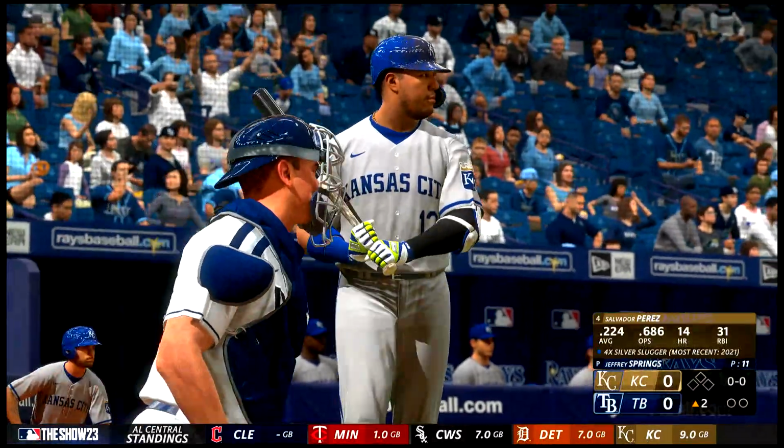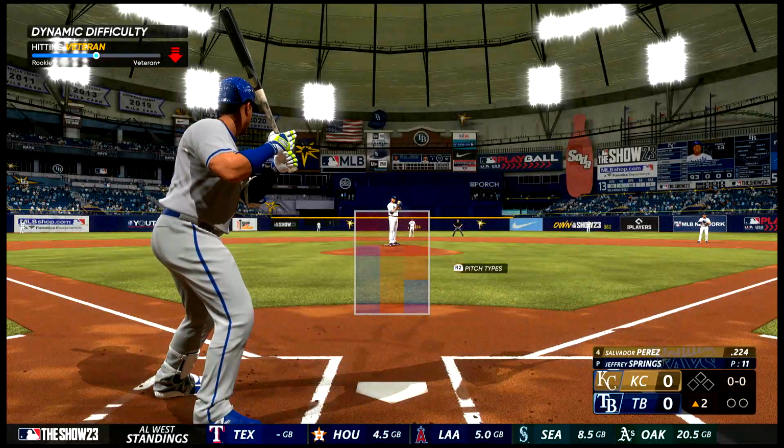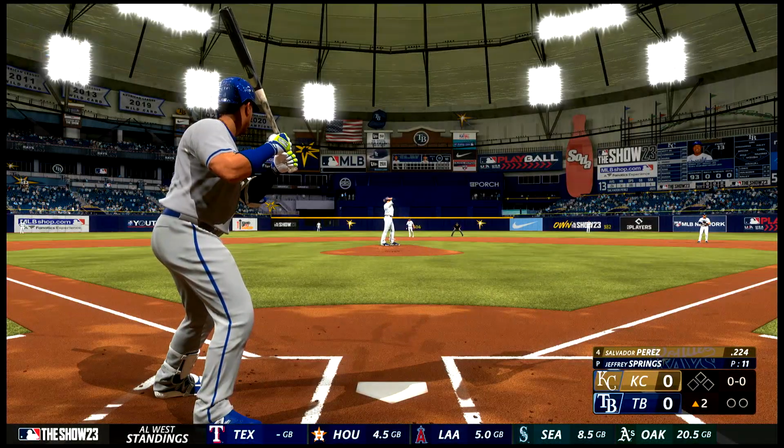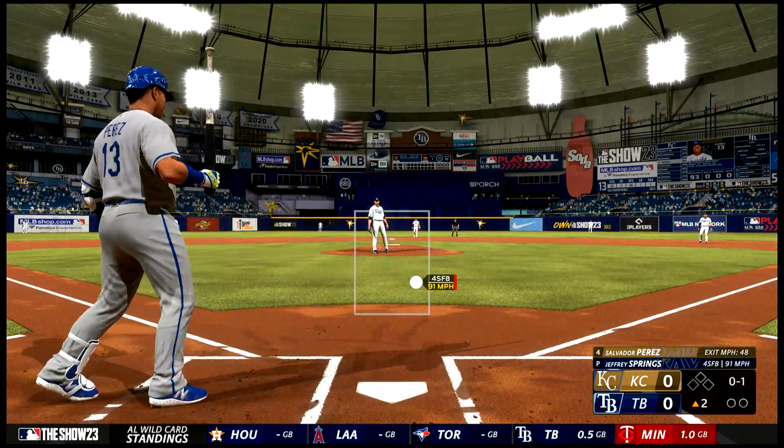Second inning set to go. And now it'll be the cleanup spot for the Royals. Salvador Perez. Springs back to work. Swinging a foul straight back.